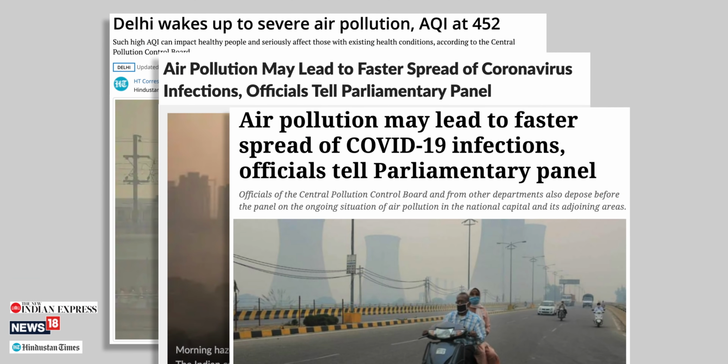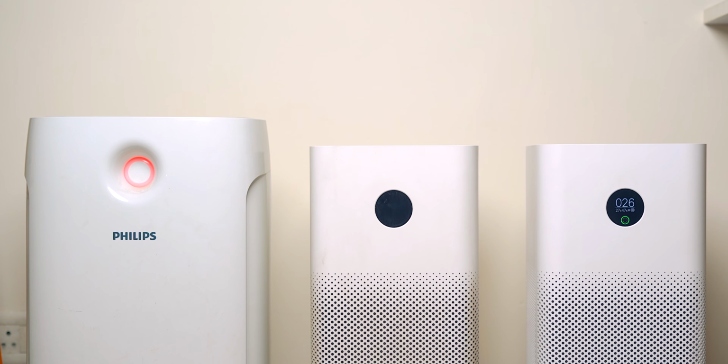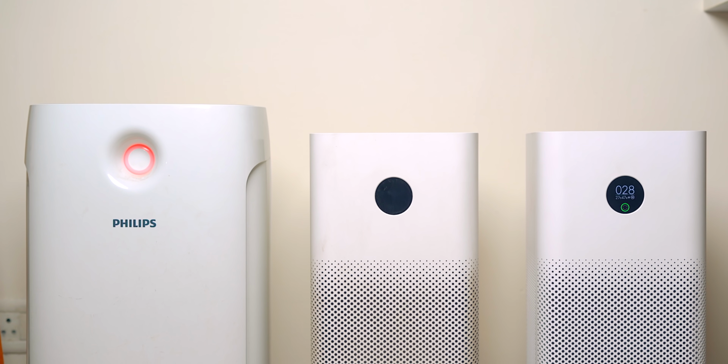So Diwali is here and so is the air pollution in Delhi and Delhi NCR. Now some of you may want to buy an air purifier, but since air purifiers are still relatively new, there isn't much clarity available compared to smartphones and tech gadgets. Of course, there are a lot of other big words floating around like CADR, HEPA filter, etc.